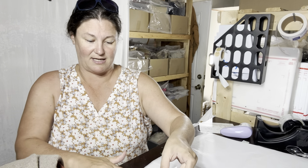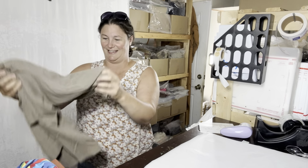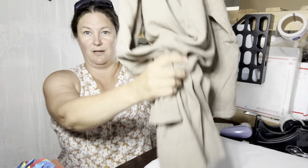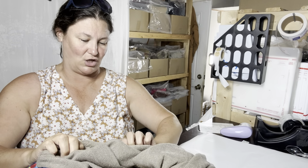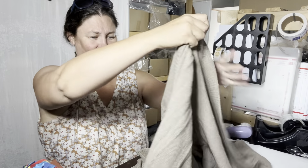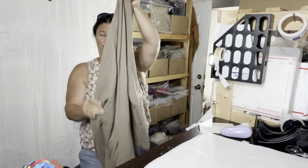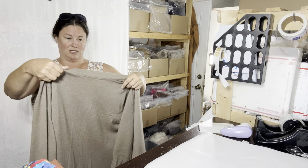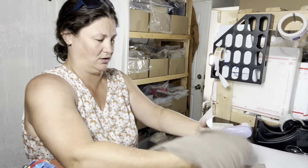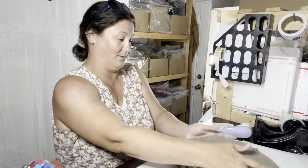I have a pretty good mix of older things and newer things, and this is a cardigan sweater. It is like this very beige color. So it's J Jill and it's cashmere. I'm trying to remember if it was 100% cashmere. It doesn't feel like it is. It is. All right. It's longer, which is good in a sweater. Why didn't I keep this for myself, actually? Probably because it's 100 degrees and I was not thinking about sweaters.